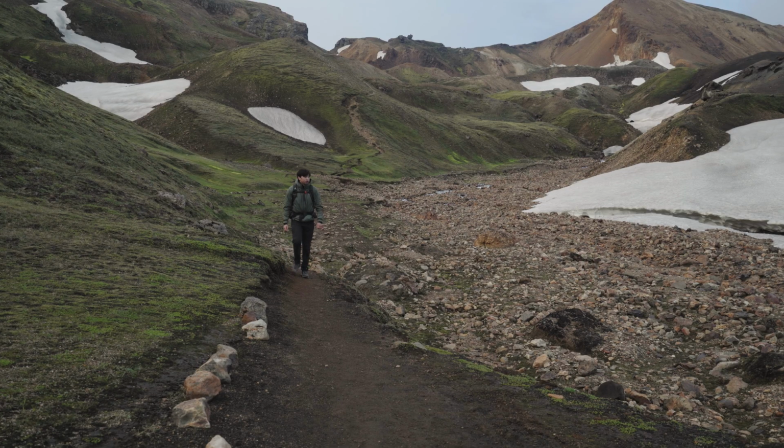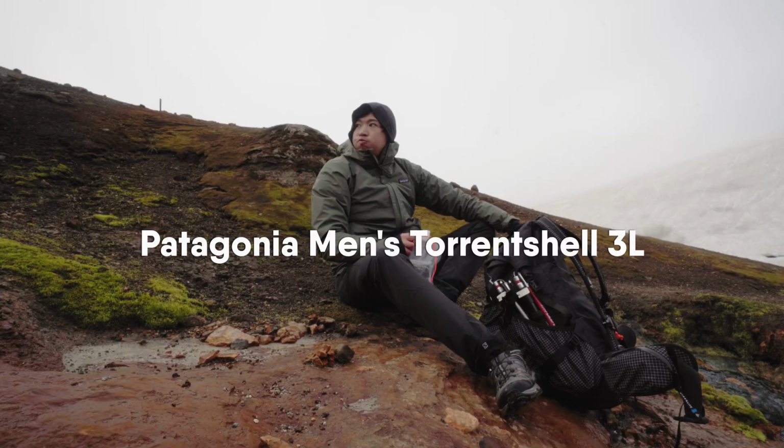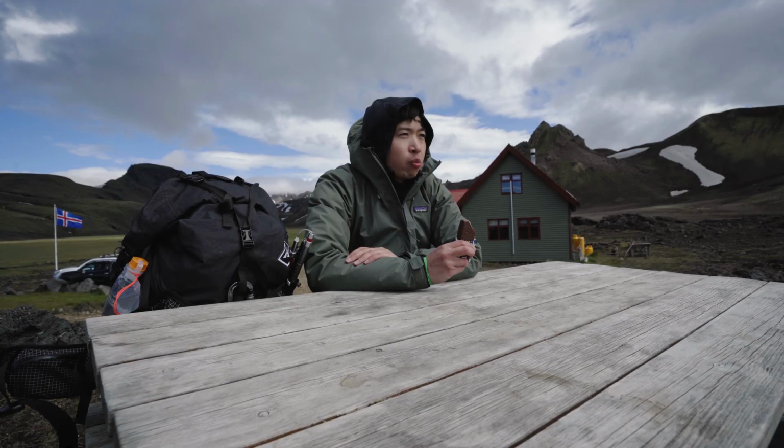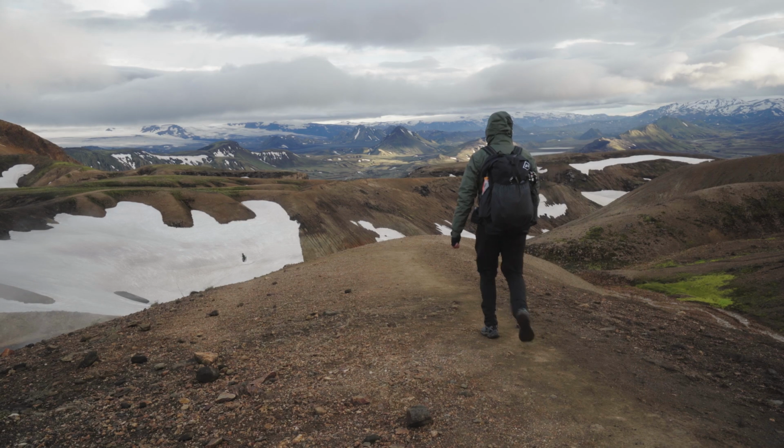You'll need an outer shell layer, which is a windproof and waterproof jacket. I used the Patagonia 3-layer Torrentshell and I had no complaints with it during the trip, but you can go with any other brands, just make sure that it keeps you dry and protected from the wind.